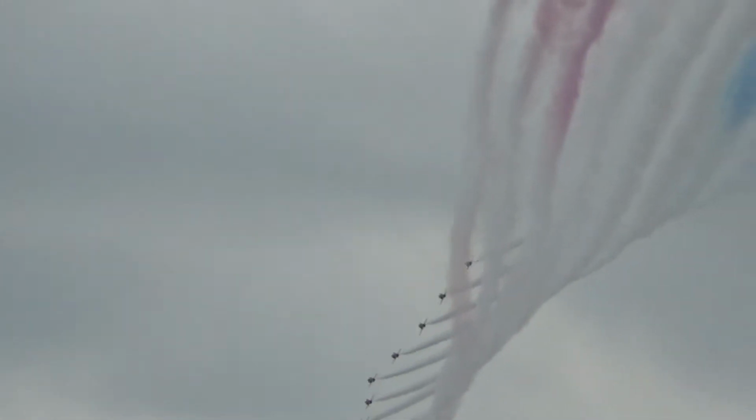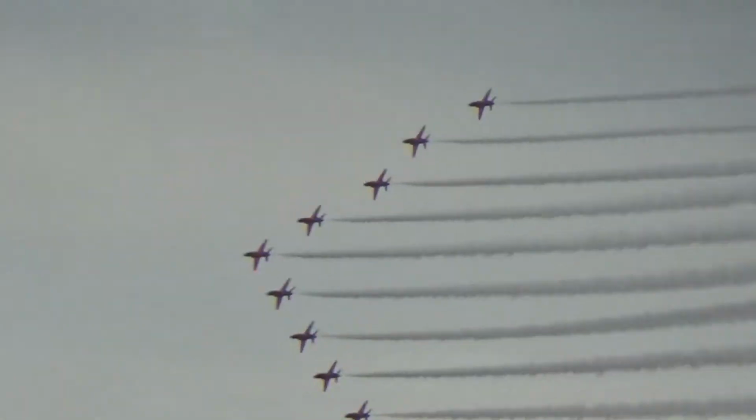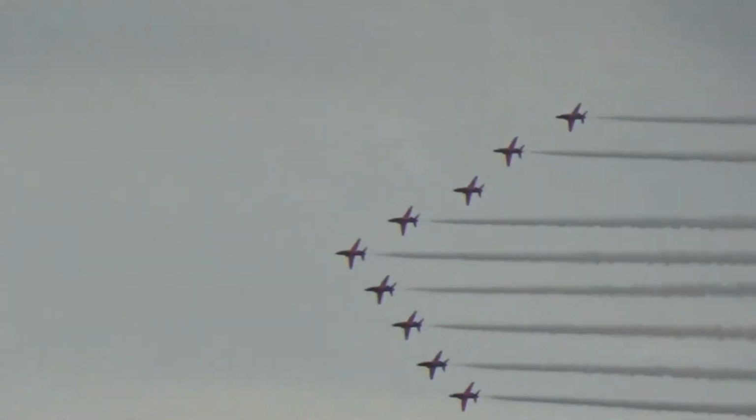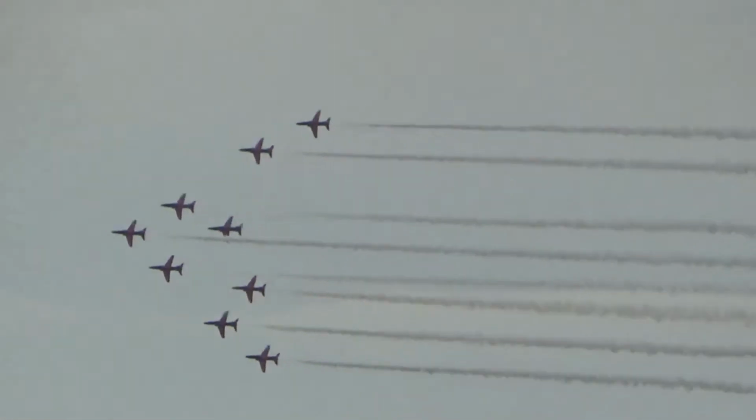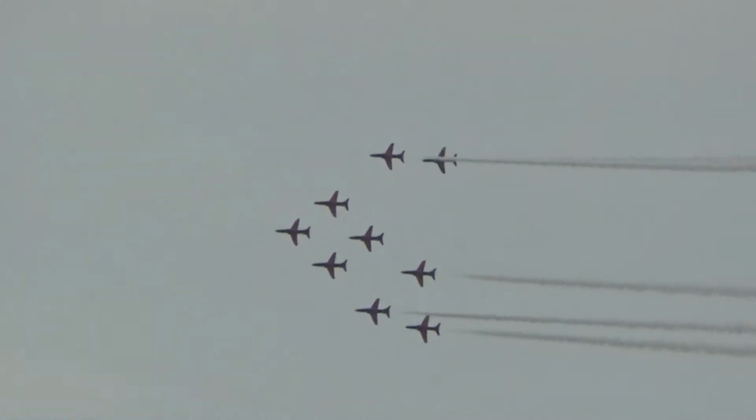Off with a patriotic red, white and blue smoke on in Big Battle formation. As he bends the formation around to the left, he calls them into Short Diamond. The edges of Big Battle sweeping back as the aircraft reform.